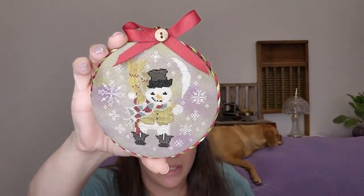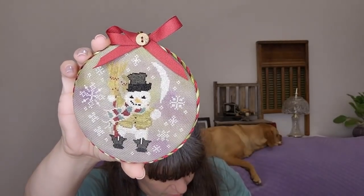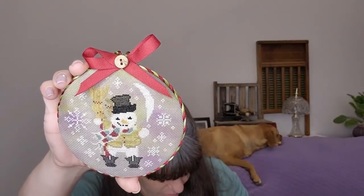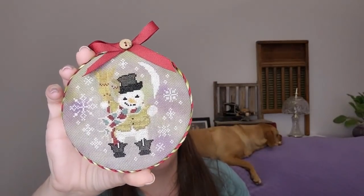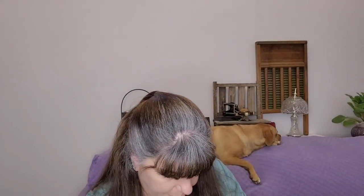The only things I changed were I rounded his head a little. His head had like a flat spot, so I rounded that out a little bit. And I changed the red to Gentle Arts Cherry Bark. I think that's it. Those are the only changes I made. I just love him. I kept the pattern for this one too because I think I might make him for gifts. So that's Frosty's Night Out.